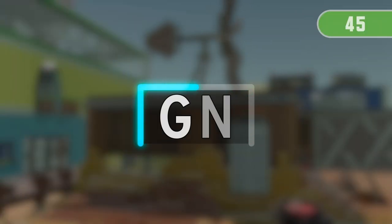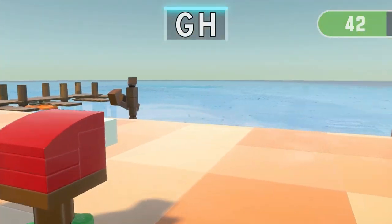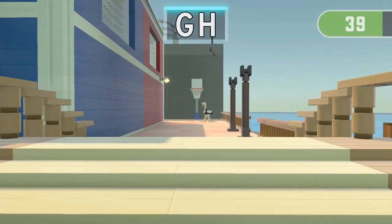3, 2, 1! Find three things containing G, H.